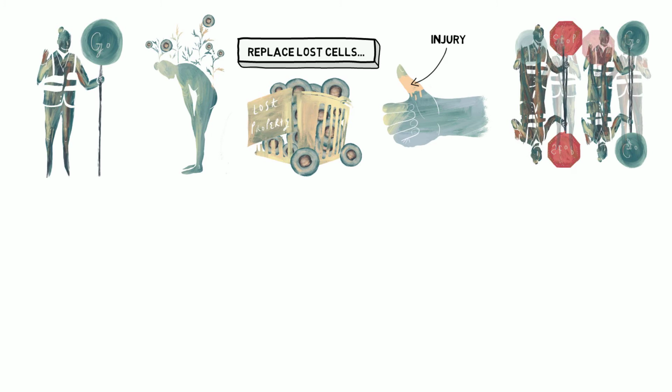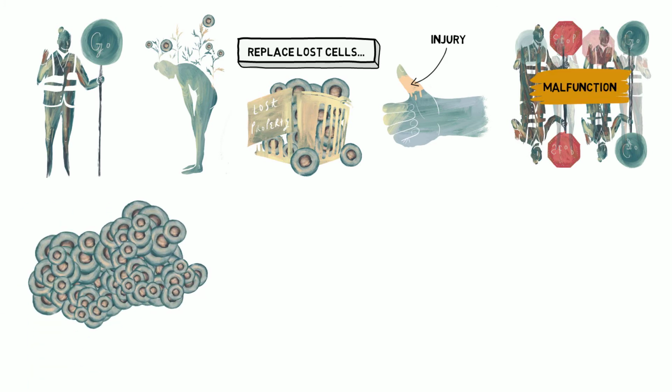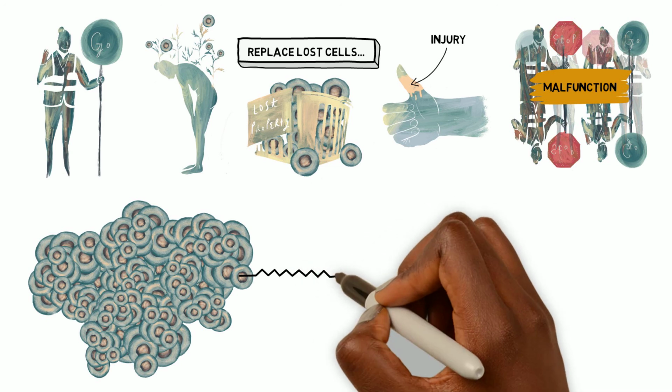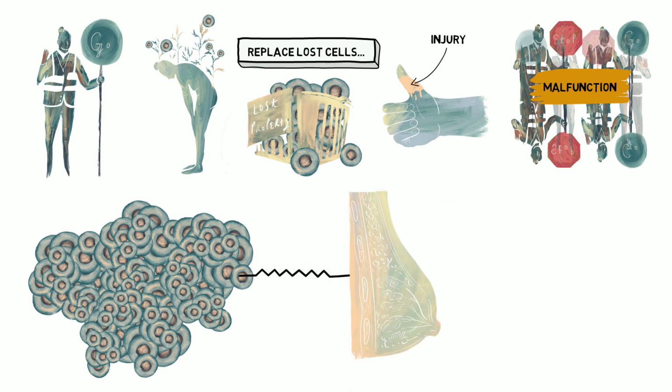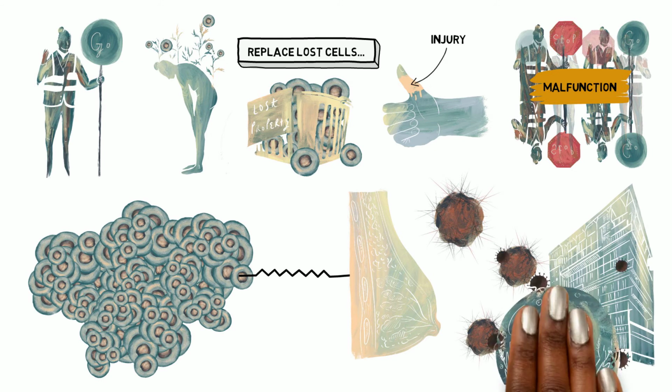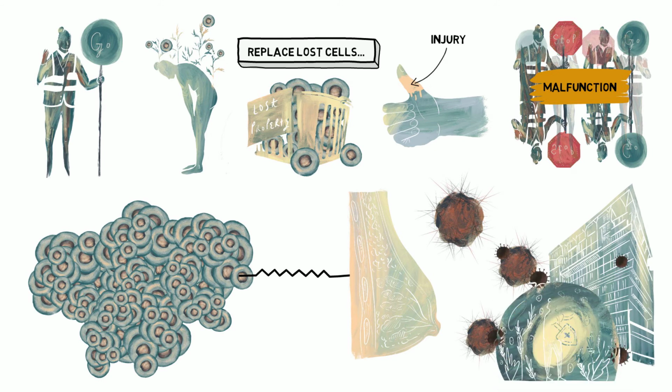Occasionally, this stop-go signal starts working incorrectly, meaning a cell can start splitting rapidly in an uncontrolled way. The resulting cluster of cells creates a tumour, the kind we might see in breast cancer. Different types of cancer can arise in different ways, but here at Guy's Cancer Centre, we're investigating the role that our immune systems might play in helping breast cancers to grow.